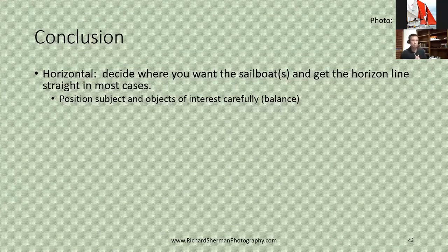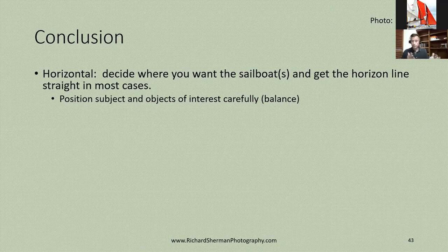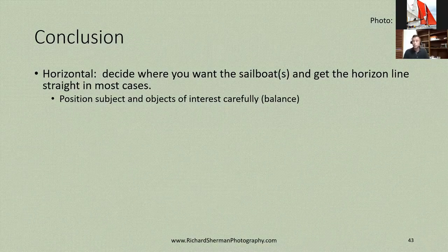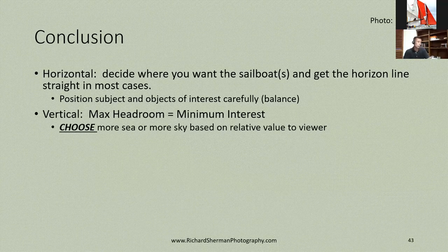So let's wrap up with a conclusion here. Horizontally, get the horizon line straight, and decide where we want these subjects or objects to be. Sometimes it means waiting, sometimes it means moving. Make a decision, it's your image. Choose what's interesting, what's pleasing to you, and make those decisions. On the vertical, if you have maximum headroom, we have minimal interest. We saw examples of excessive sky, room above the subject, that just weakens an image. So choose what's more interesting, get rid of what you don't want, either in the frame, but especially when you're cropping your images on the computer.